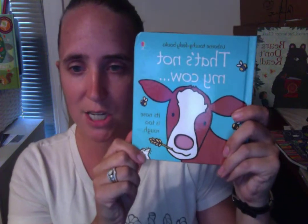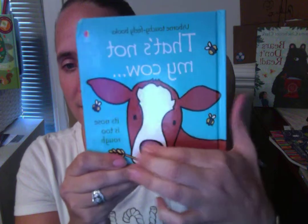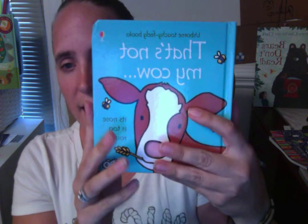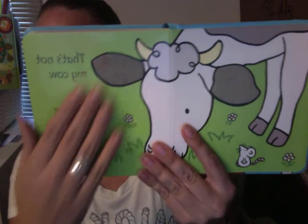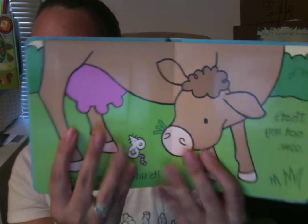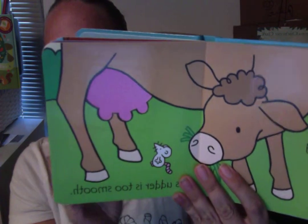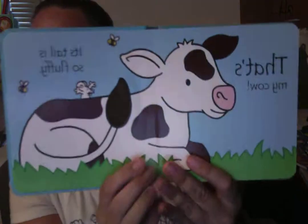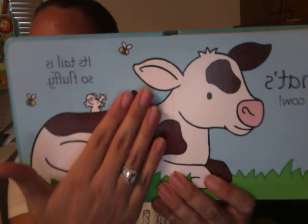Like this first page says, That's Not My Cow, its nose is too rough. And they can feel the nose and feel the roughness. And each page has a different texture that the kids can feel. What's great about this book and all of the That's Not My books is it gives them that feeling and the texture, because babies discover feeling by texture. And then the last page always says what that animal is. So that's my cow. Its tail is so fluffy.